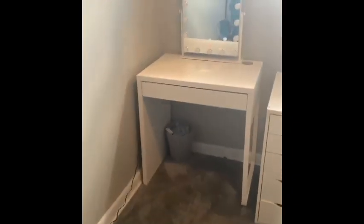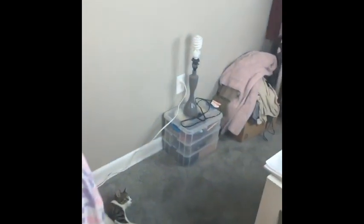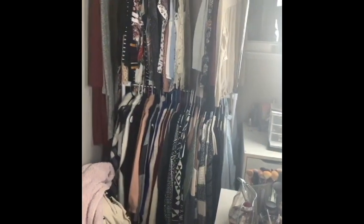So I'm going to start doing that, but I figured I'd show you guys what the desk looks like right now. I think it looks so good. Okay. I'm sweaty and so gross, but I moved all my clothes from over here, all over there.